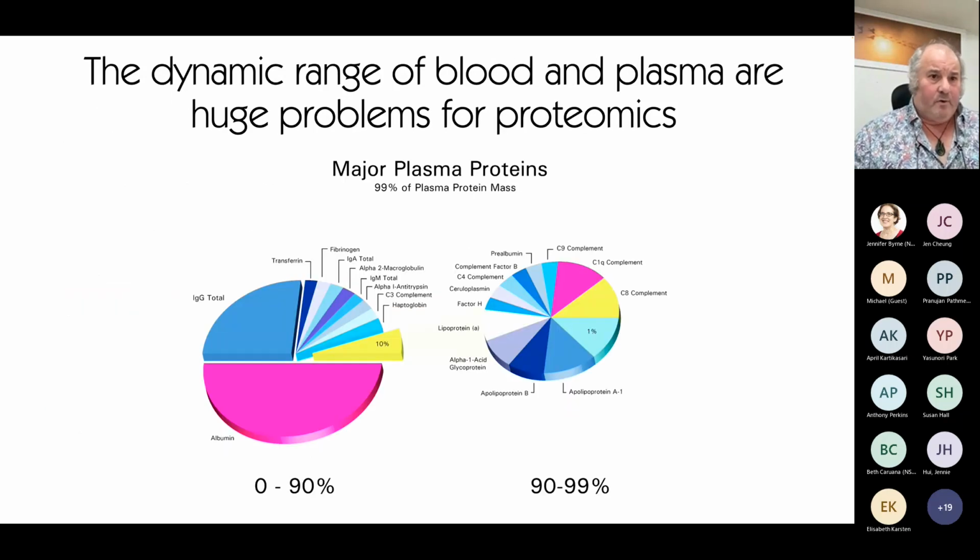So the reason that we've not really done anything in that other sort of area, the discovery area, is really this issue of dynamic range. And what I mean there is the concentration range from things like albumin and hemoglobin down to things like cytokines is so large, and blood, particularly plasma and serum, are so dominated by this small number of 20 or 30 proteins that it's a very difficult sample to work on. And in an unfractionated way or undepleted way, what you tend to find is you just see albumin and immunoglobulins and things like that in the mass spectrometer.